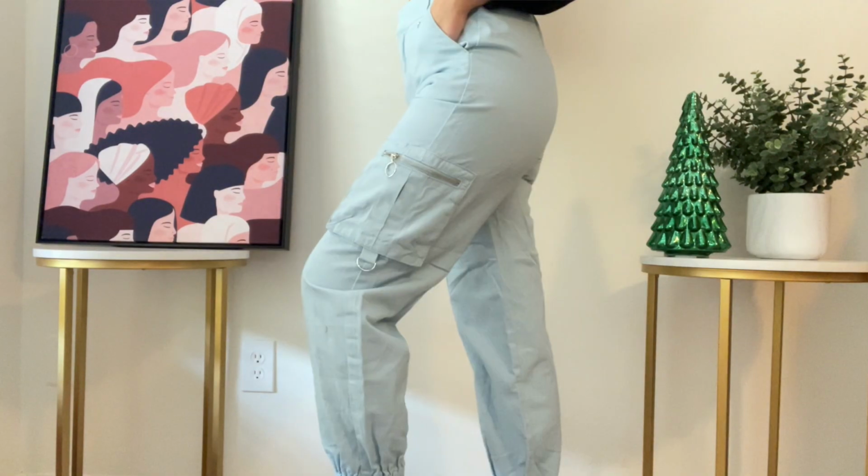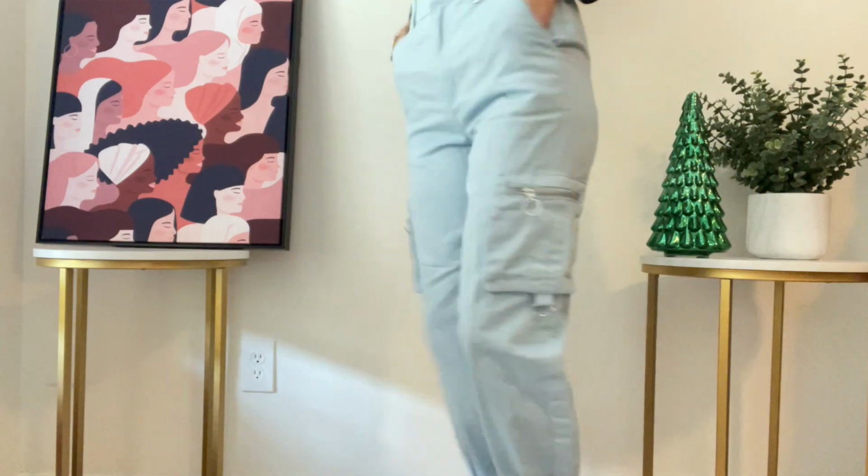It's so pretty and I love the pockets. It just gives it a little bit more of an edgy feel. It's not just straight up pants, kind of boring. It has a really cute pocket detailing and this little detailing on the belt as well. And then the bottoms are cuffed. I just like them a lot.